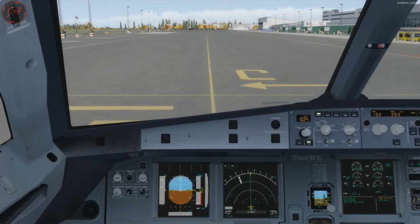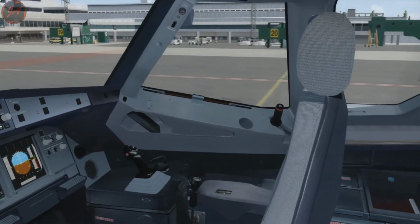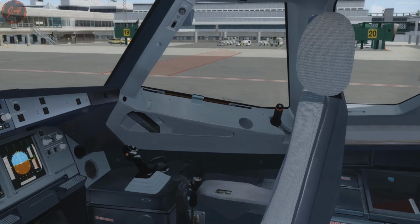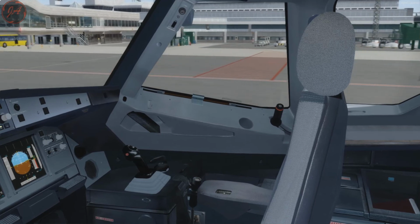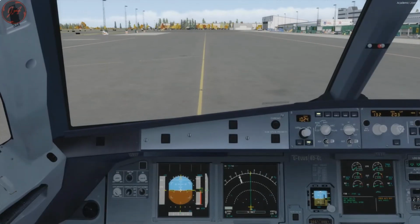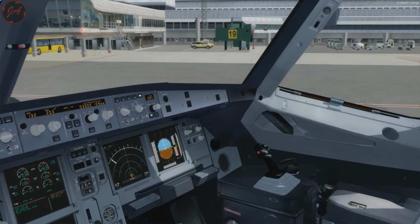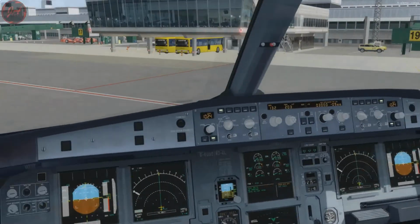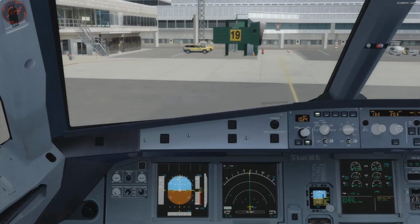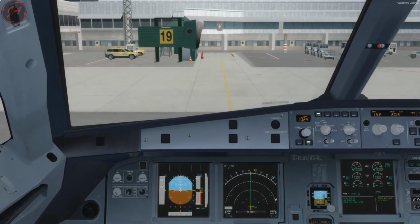How does this taxiing system... What? I don't understand how these lines work. Where do you actually go? Oh, we'll go here, I guess. Really don't know how this works. Okay, cool. Yeah, this is fine. Easy.